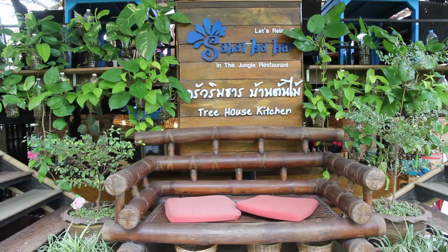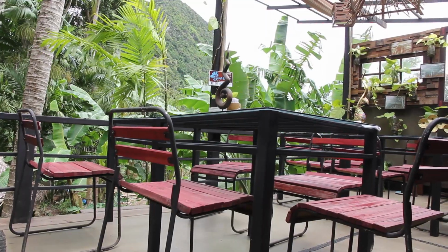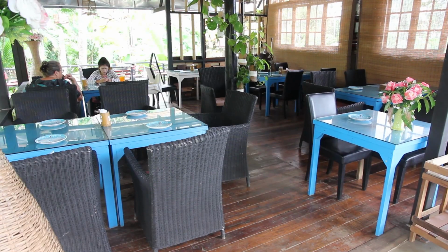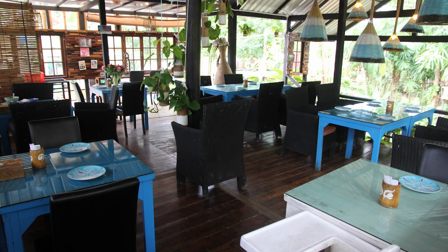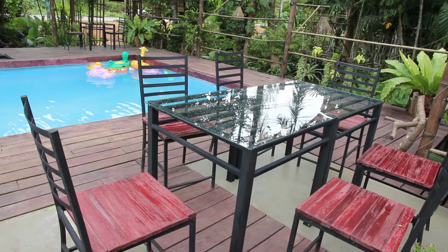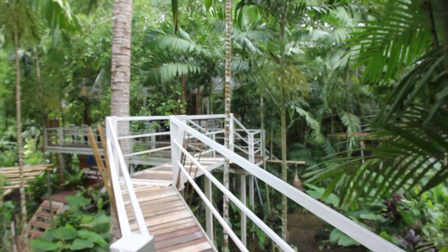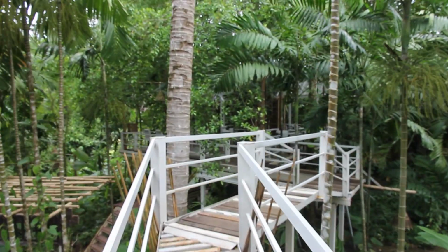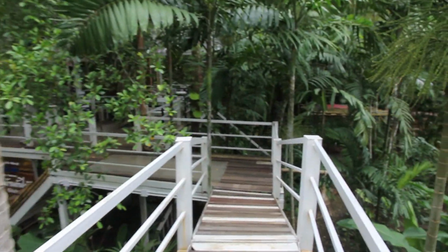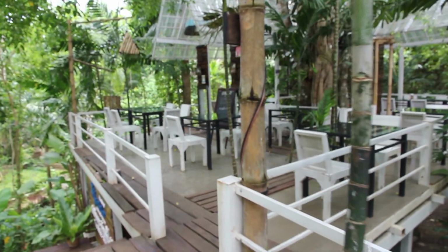Both times we've eaten there, we've eaten in the main section of the restaurant, which is upstairs. There's a very open section where you're overlooking the garden, and there's also a more undercover area as well. They also have a swimming pool that guests are free to use. You can dine poolside and take in the views. There's also a boardwalk across from the main eating area to a smaller area known as the treehouse. It's quite pretty up there, setting amongst the trees.